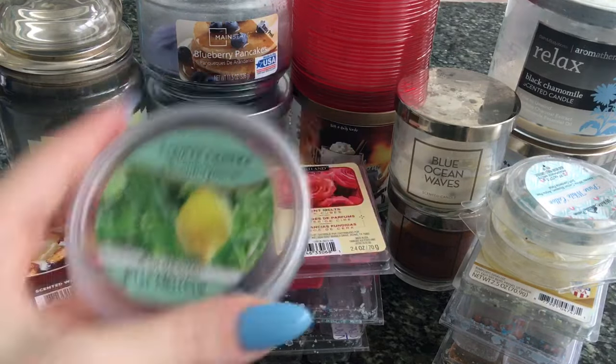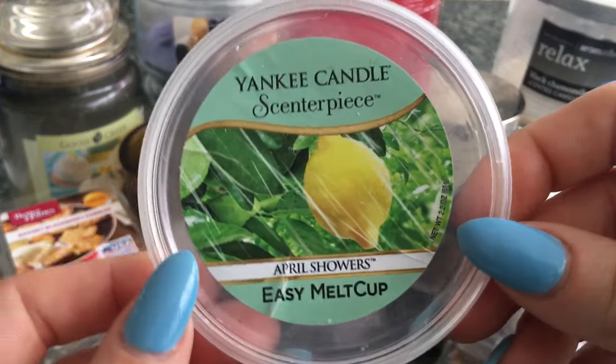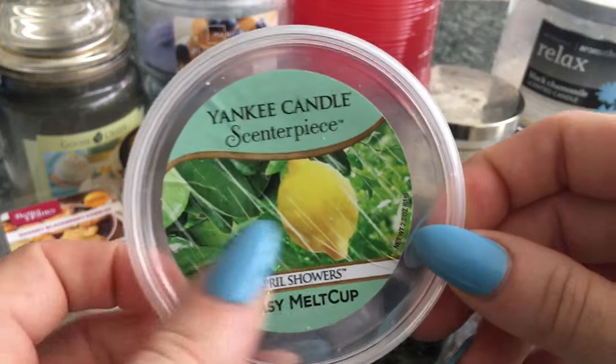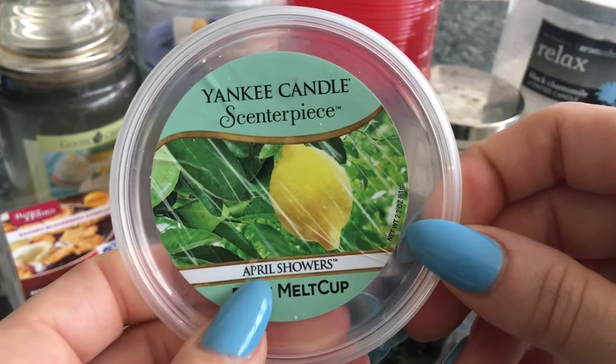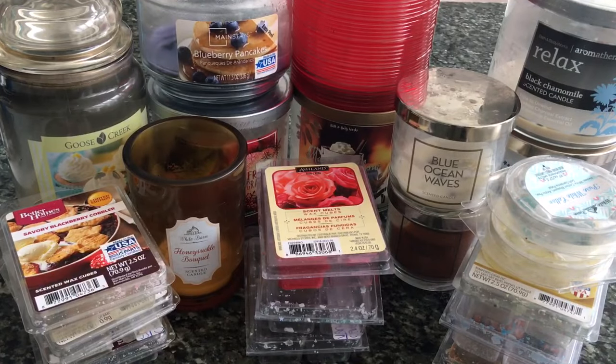So let's start with this melt cup. When we first moved in here, it really still smelled like paint and everything like that. And I had a couple of melt cups. I think I only have one more. And I really wanted to melt this one because it was super fresh and refreshing smelling.